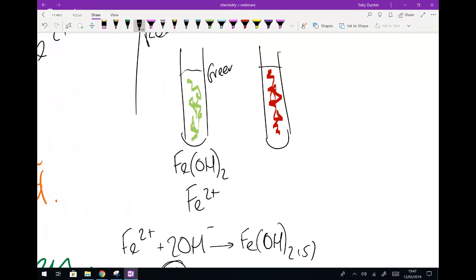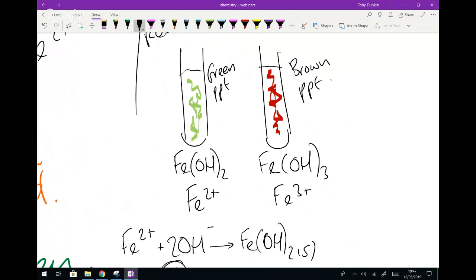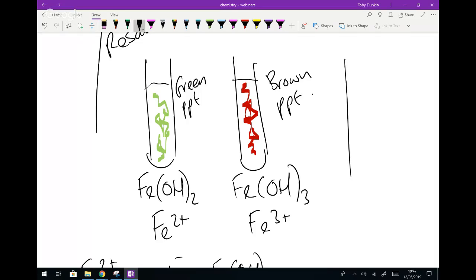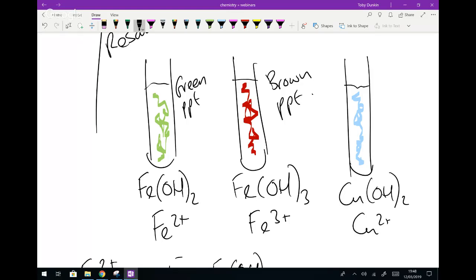This is a green PPT. Notice I'm dropping into PPT like Sian did earlier, but I just want to ensure you guys that you should say precipitate in your exam. This is a brown precipitate. And this, of course, is iron 3 hydroxide, Fe3+, which has a brown color. We know that one of the main properties of transition metals, a top answer, is that they form colored compounds. Last one, I add my sodium hydroxide and I get a blue precipitate. And this, of course, is copper 2+. Cu(OH)2, there's the hydroxide. Copper 2+ has caused it.